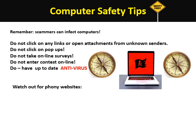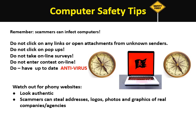And please watch out for phony websites. For example, look to make sure they're authentic. Now, a lot of scammers do and will steal addresses, logos, photos, and graphics of real companies and agencies. So please be on the lookout for those.